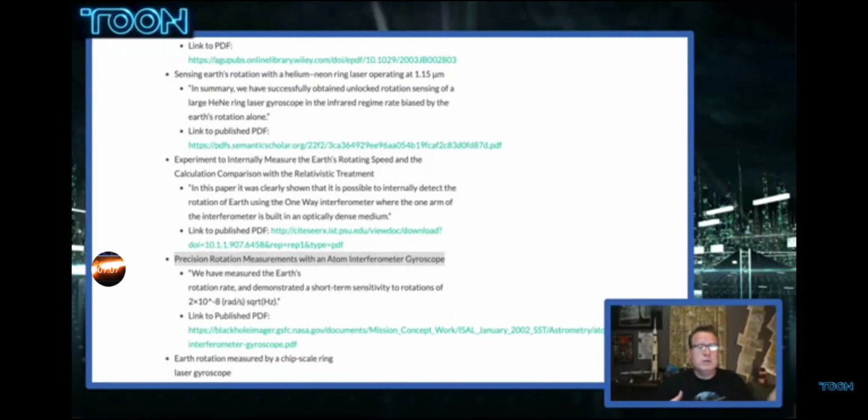So both of those were about testing whether or not ether existed, and both of those had the same result through different testing methods: ether doesn't exist. That's funny. It's not funny. That's what both of them concluded.